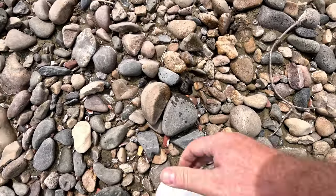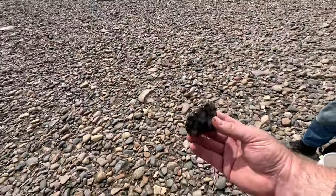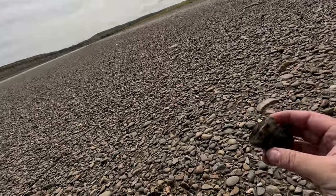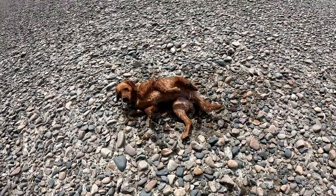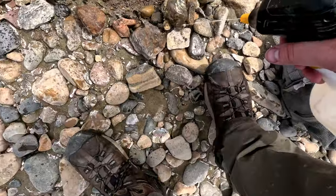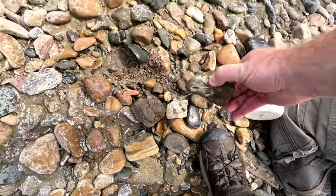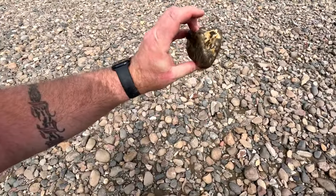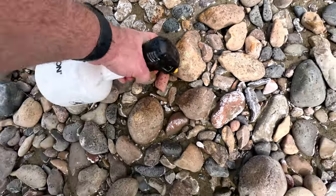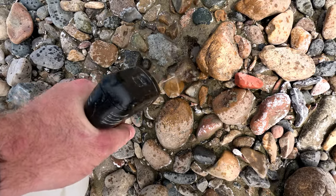And one right here. Looks like a nice one too. Oh, a little bigger than I thought. There we go, a goofy looking one. Oh yeah. That's some bubbly botryoidal stuff on that one, as soon as we get the yuck off of it.